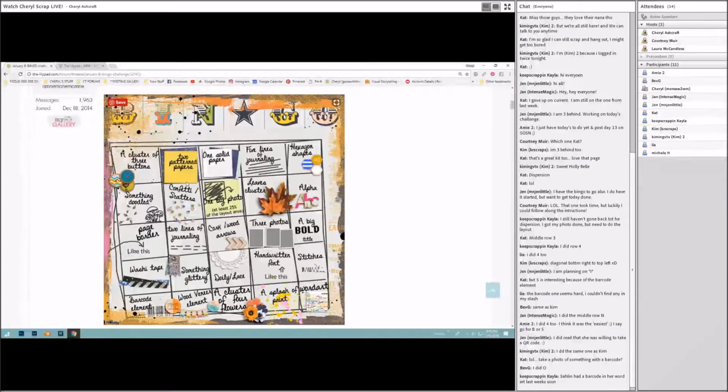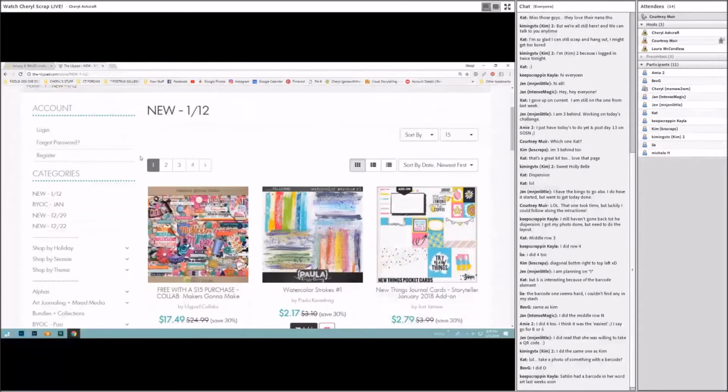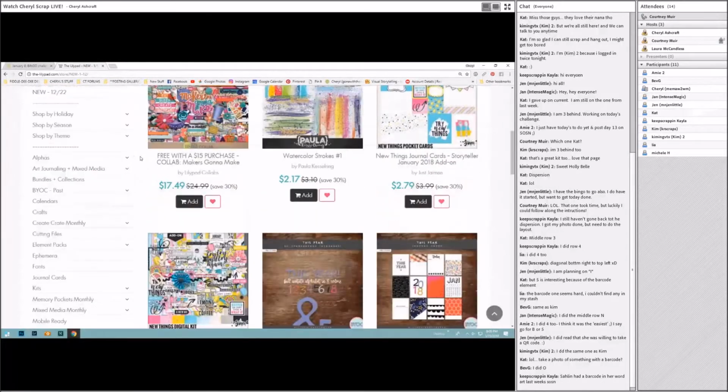Is it Stylin Studios? Yep, she had a barcode in her word art last week. Okay, and I actually do have a barcode. There are quite a few of them in the store.